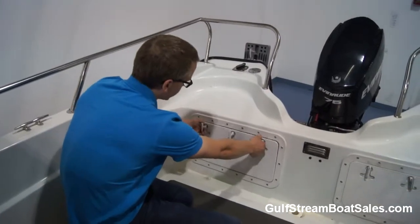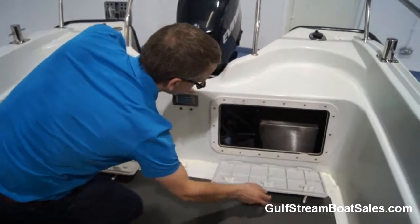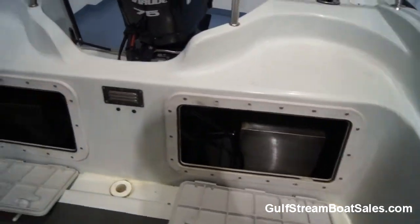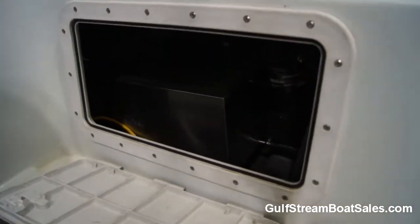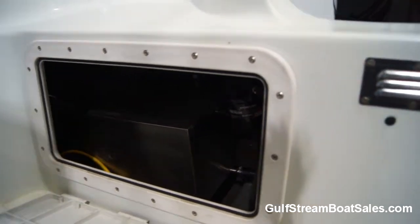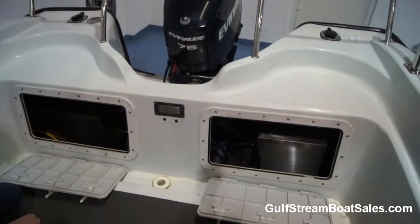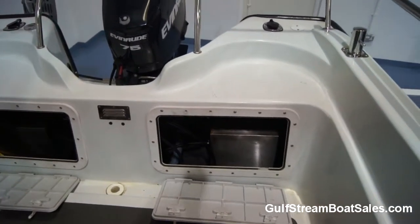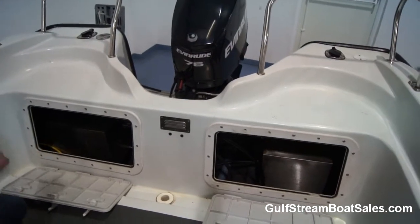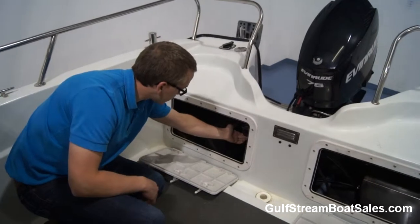So we've got these two access hatches. They give you access into the two stainless steel fuel tanks. So we've got one here on the port side, one on the starboard side. They are filled through this stainless steel deck filler here on the rear deck. And then they're linked by a balance pipe as well. So you can fill both tanks from the one point, and the engine will drain both tanks at the same time. We've also got a fuel water separating filter in here.